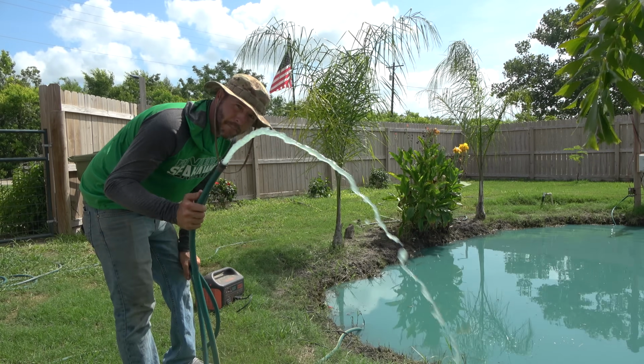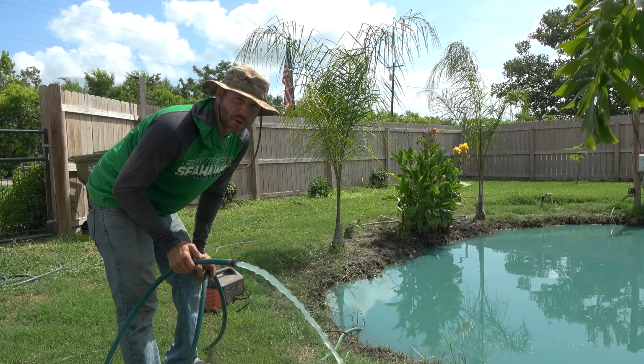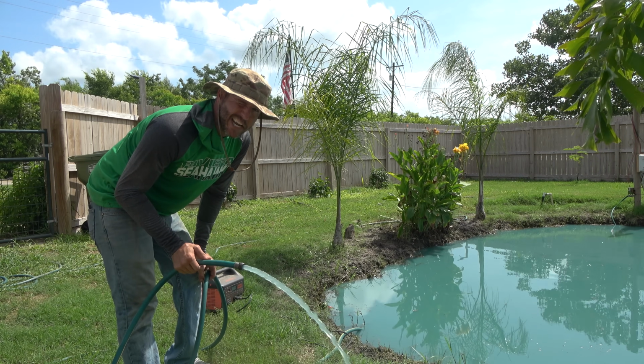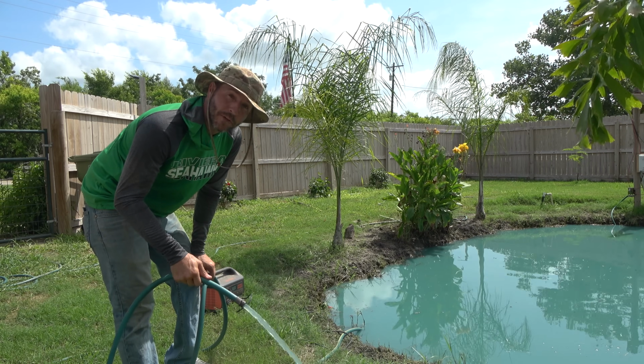All right, you can see it's starting to pump out. I'm gonna go ahead and move the hose over and just let this drain down probably at least a good foot or so. Like I said, we're supposed to get about 6 to 8 inches of rain, so I don't want my front yard being flooded, and that's why I'm doing this.